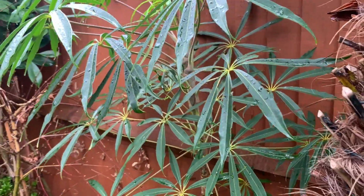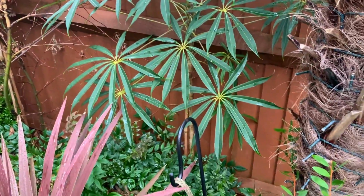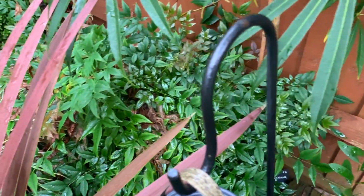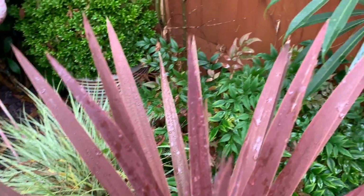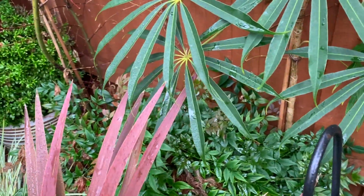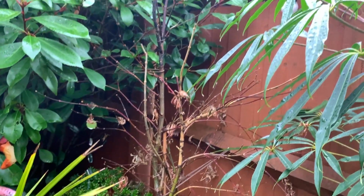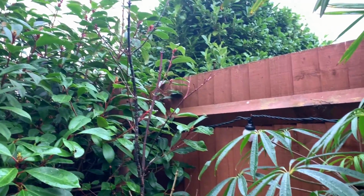It's in a nice sheltered spot there, away from the wind. What else have we got down there? Oh, I can't even remember. There's so much. I might have to do a bit of a clear out this year. And then this is a Japanese Acer, so that will come back in the spring.